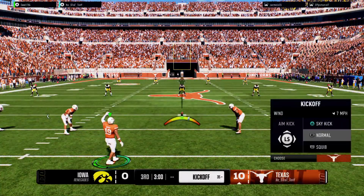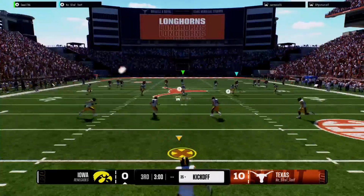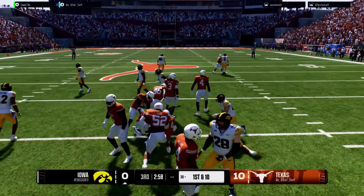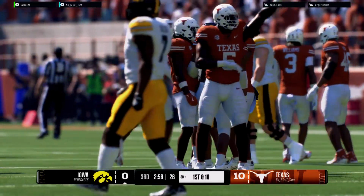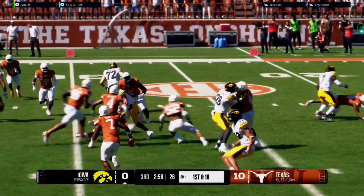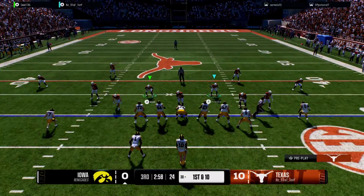And the Longhorns will line up to kick off and start the second half. Takes it inside the 25. Chance for great field position. And the returner is stopped. Iowa has the ball back on offense.